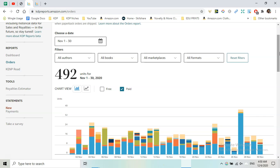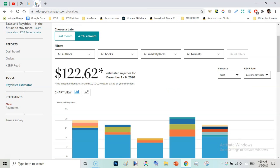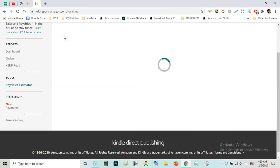And here next is the final thing, the exciting one, and that is income. This is for the current month, December 1 to December 5. Actually it says 6, it is actually 5. So this is the current month. Now look at last month.